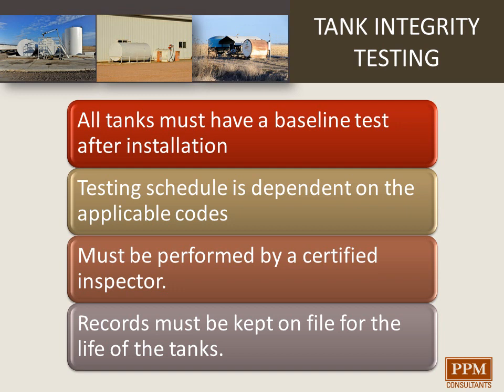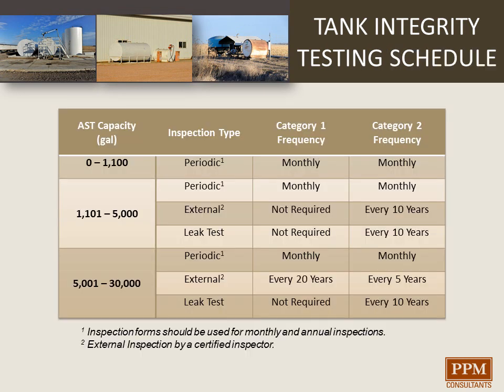There's a testing schedule depending on size and how your tank is set up, and I'll talk about that on the next slide. If you're required to do a tank inspection, it must be conducted by a certified tank inspector. And whatever records you're asked to maintain, you'll keep those on file for the life of the tank. So here's a table that helps you understand the tank integrity testing schedule.